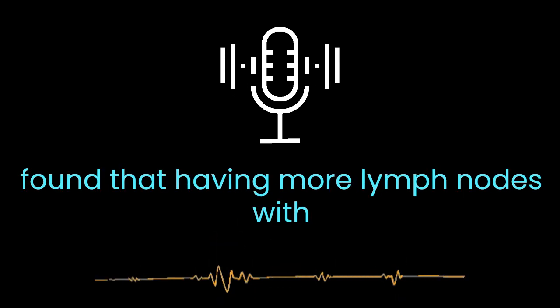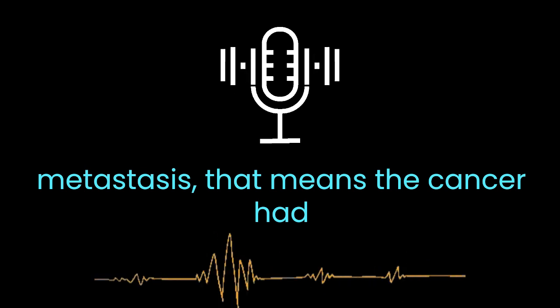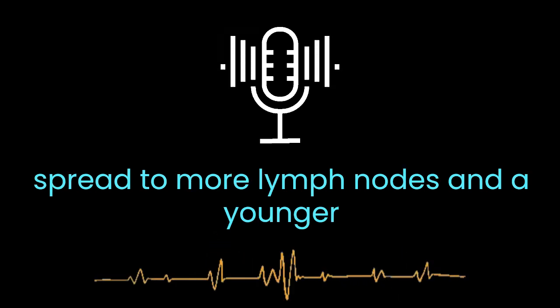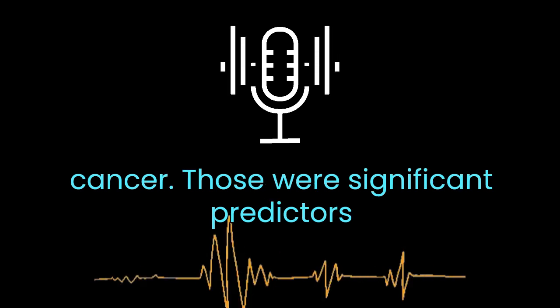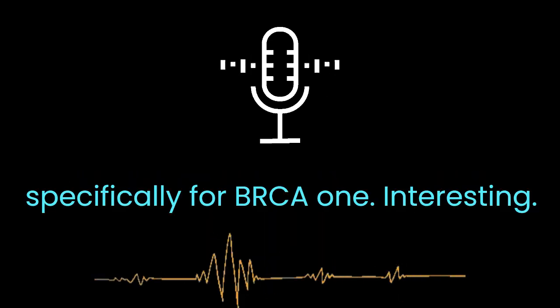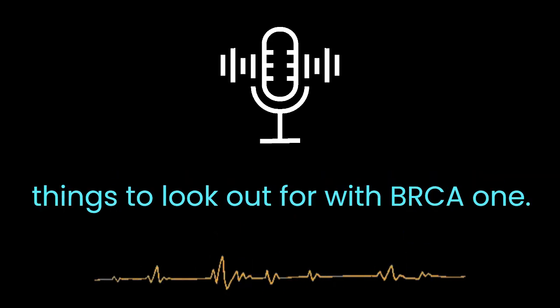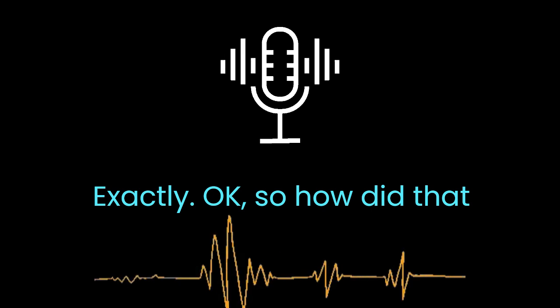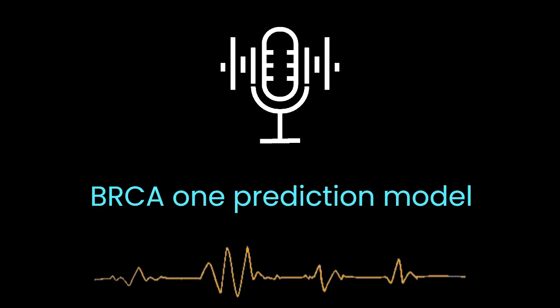Right. But they also found that having more lymph nodes with metastasis, that means the cancer had spread to more lymph nodes, and a younger age of the youngest relative with breast cancer, those were significant predictors, specifically for BRCA1. Interesting. So it sounds like those are some specific things to look out for with BRCA1. Exactly.